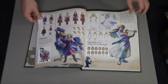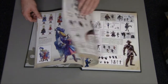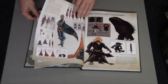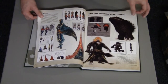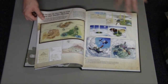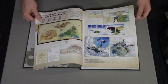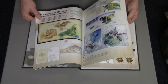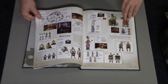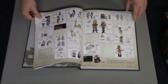The artwork is just gorgeous. I love all these concept designs. They're just amazing. I can't get enough of this sort of thing. I know Square Enix tends to do this with their Final Fantasy books, their Ultimania Omega, and they go into a lot of story details and extra things. Nintendo doesn't really seem to do that very often, so for them to do this here is really, really nice, and just a great celebration of 25 years and beyond.